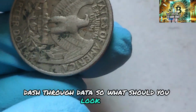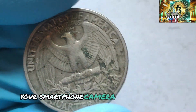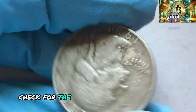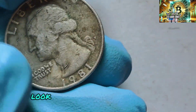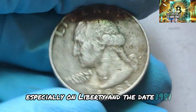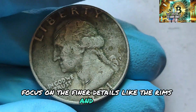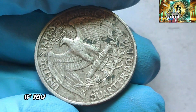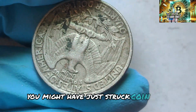So what should you look for? Grab a magnifying glass or, honestly, your smartphone camera works just fine. Here are the key details. Check for the P mint mark on the front, just below Washington's head. Look for doubling in the lettering, especially on Liberty and the date, 1981. Focus on the finer details, like the rims and edges. A minting error sometimes causes subtle flaws. If you spot any of this, congratulations. You might have just struck coin gold.